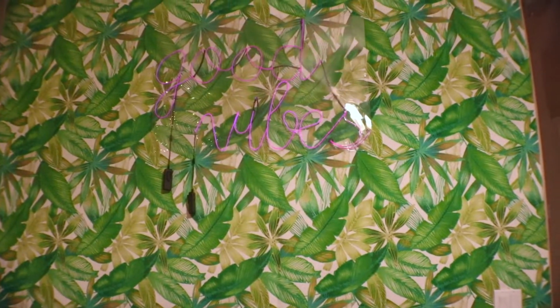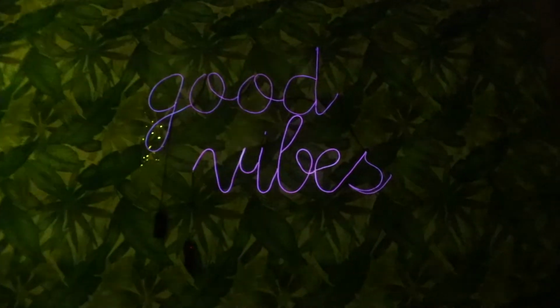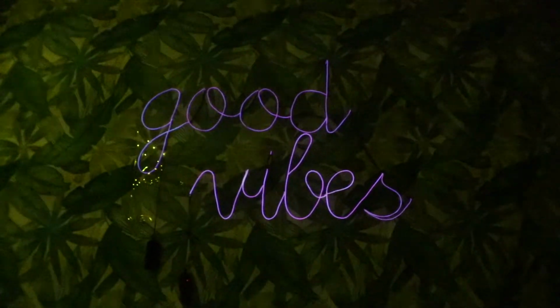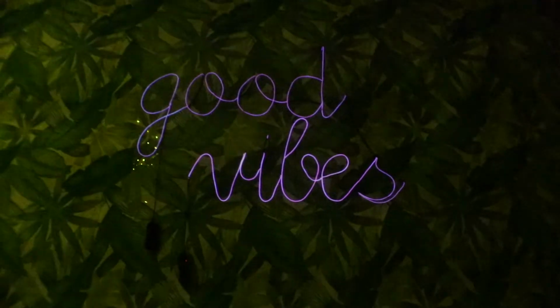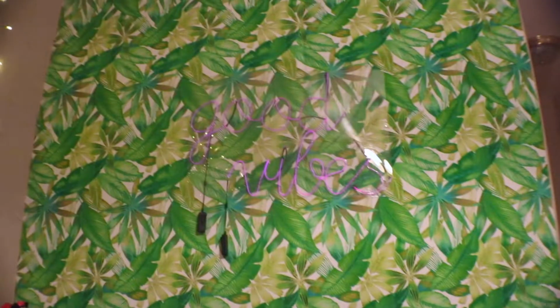So this is actually my favorite part of my room. It's just these exotic leaves and my good vibes neon sign that I made. In 3, 2, 1. This is what it looks like in the dark. By the way, I don't have both of my sign and my curtain lights going at the same time typically, but let's get back to the light. If you want to see how I made it, let me know and I'll make a whole separate video on that.